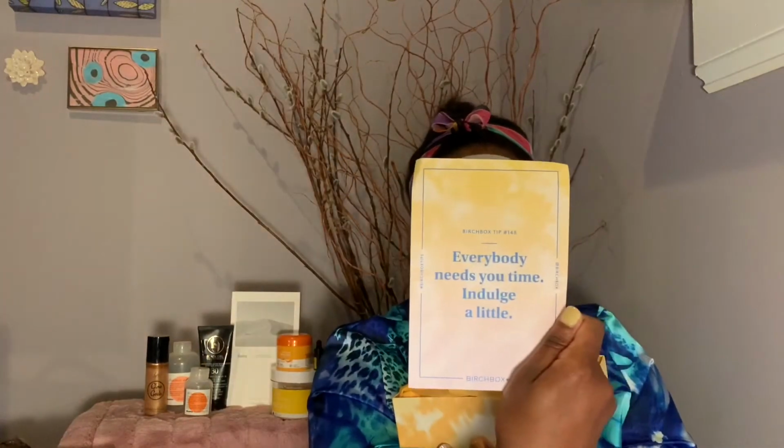Everybody needs me time. Indulge a little, of course. On the front of the card it always gives you a little Birchbox tip. This is Birchbox tip number 148. And then inside of the box, here is my box. Oh God, I hope everything doesn't fall out. There's so much stuff in here. Okay. Some of these items I know I have already, but a couple of these items I really just wanted to try.